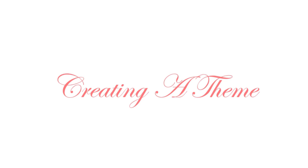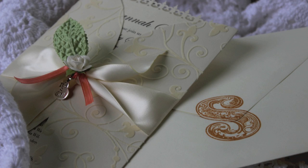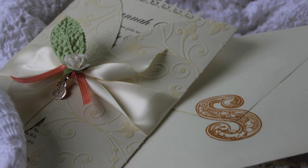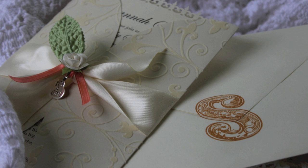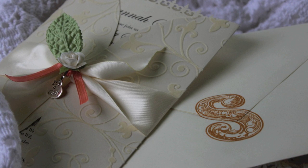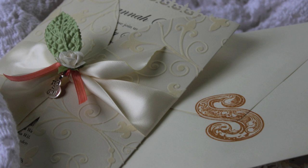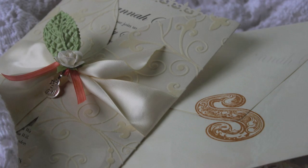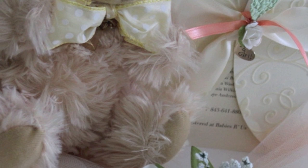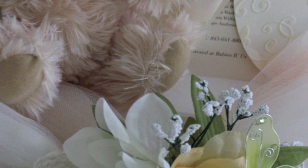Okay, so I had to start with the theme of the baby shower. I knew I wanted it to have a vintage touch because my sister-in-law loves things that are vintage. And so I wanted to keep with the soft ivory colors, vintage, soft pale yellows, coral, and so that's what I did. We did end up incorporating a little more of a brighter yellow, but it worked out perfectly, and I love the theme idea that we went with.